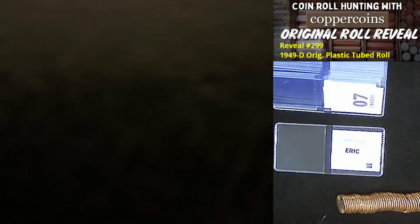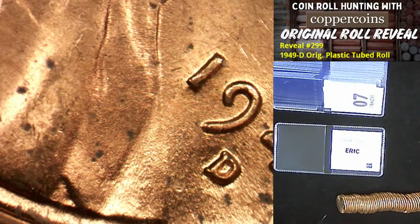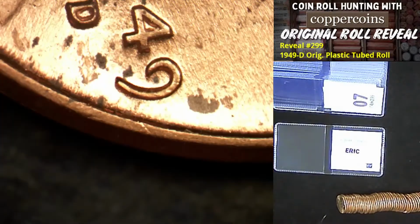You got some nice shinies going on here, that's for sure. This one's for Bill Crossan. It's coin number 5 in the roll. Moving on to number 6, Eric Bayer. And Eric gets, well, slightly spotty.